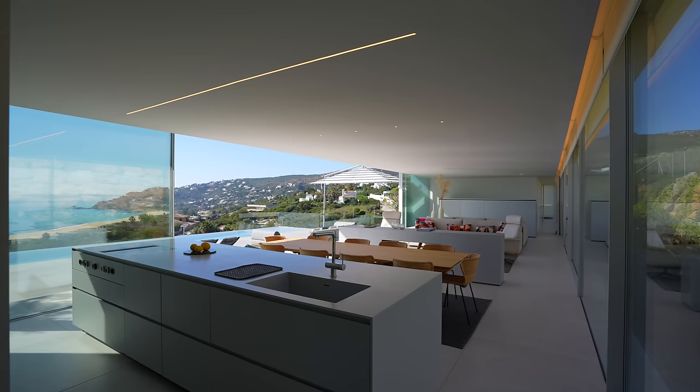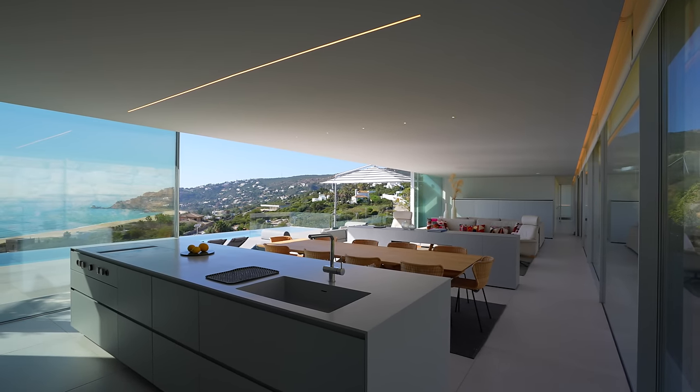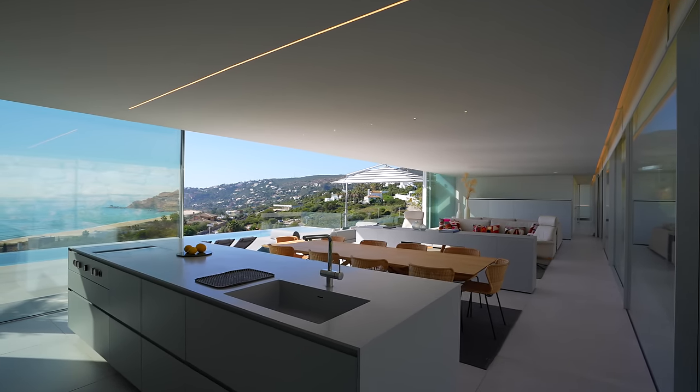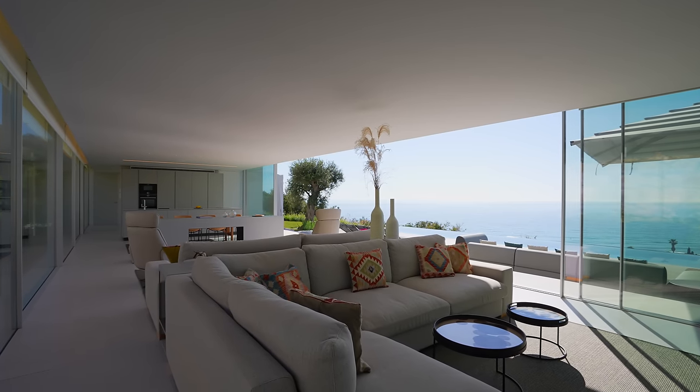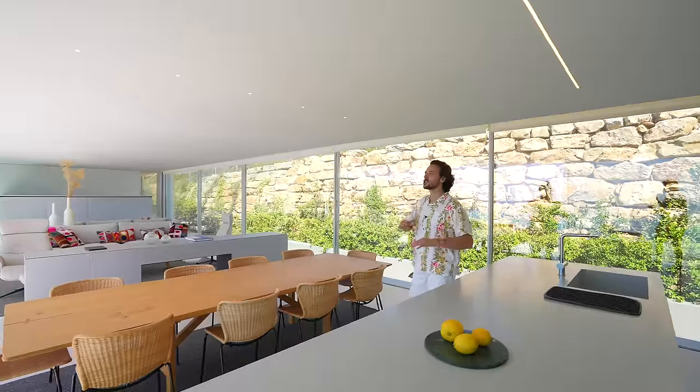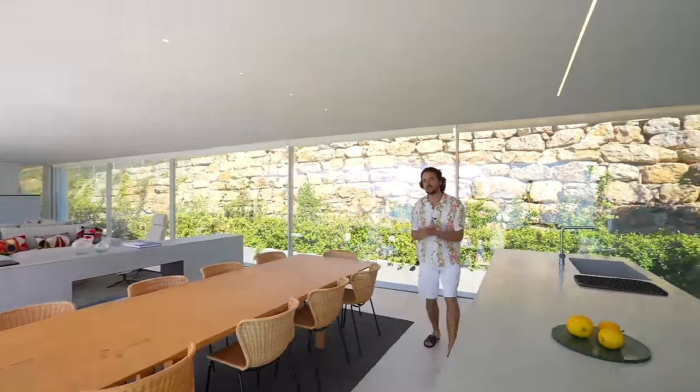Come on. In this rectangular space, we find the living room area with the most insane view. I'm gonna be saying view a lot, ladies and gentlemen, because the view is what makes this home so perfect. Now let's talk about what we have here.